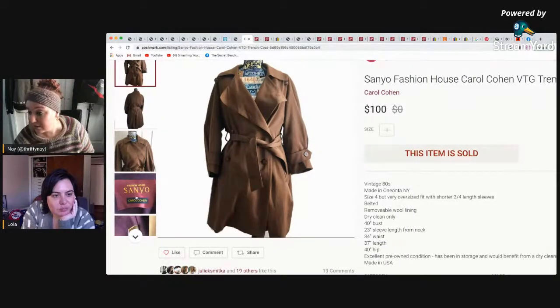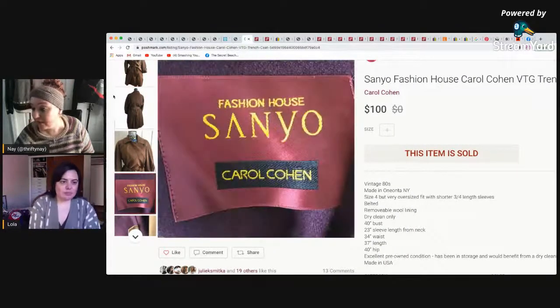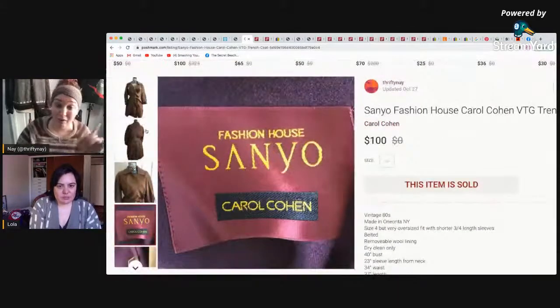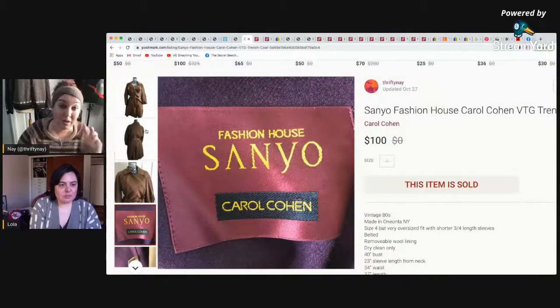That's so cool. So I sold that for $100. She had originally, and this is a good example of how you should not accept the low offers, she offered me 50. I knew that it was worth, and it's probably worth more than 100 even, but it sat for a while. It's a specific coat, so it's going to be a harder sell because it's got to appeal to the right person.